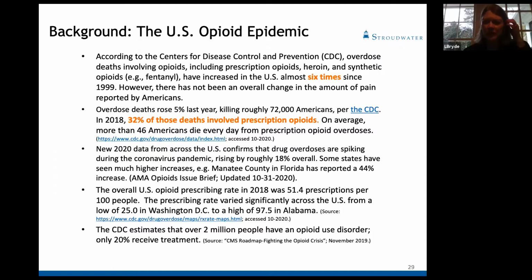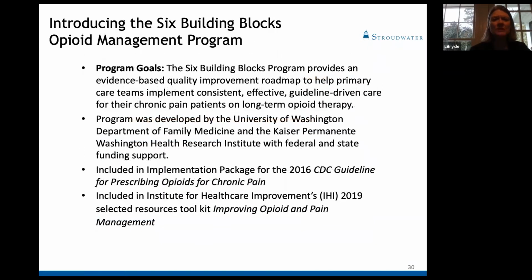And the last bullet on this slide that I wanted to call out, and that is the CDC estimates that over 2 million people have an opioid use disorder, and that approximately 20% actually are identified and receiving treatment. So huge opportunities to provide services to that population of patients. Next slide. So let me tell you a little bit about this new program.